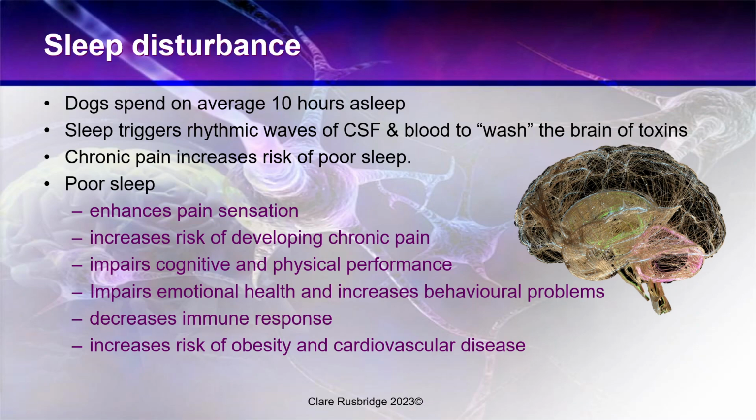Sleep disturbance because of pain is incredibly important, and on average dogs spend about 10 hours asleep. When you are asleep, this triggers rhythmic waves of CSF and blood, and this washes out the brain of toxins, especially amyloid. And chronic pain increases the risk of poor sleep. But poor sleep is really detrimental. It enhances pain sensation, it increases your risk of developing chronic pain, it impairs cognitive and physical performance, it impairs your emotional health, increases behavioral problems, decreases immune response, and increases the risk of obesity and cardiovascular disease. So we really want to avoid that.